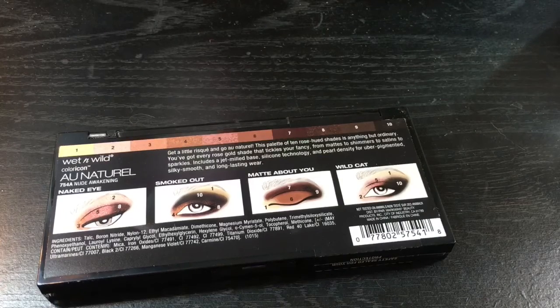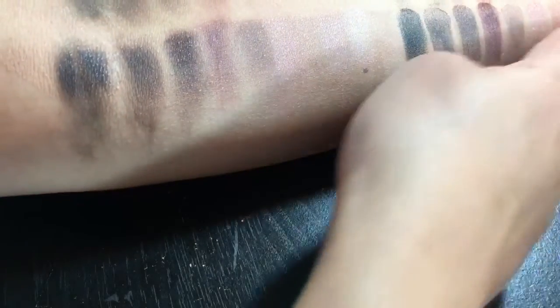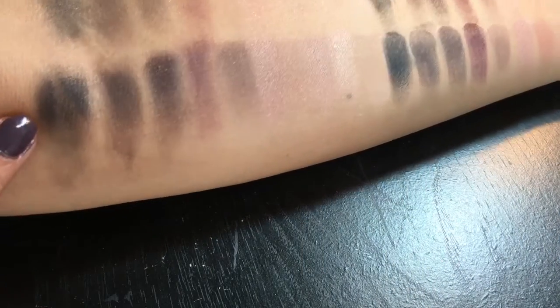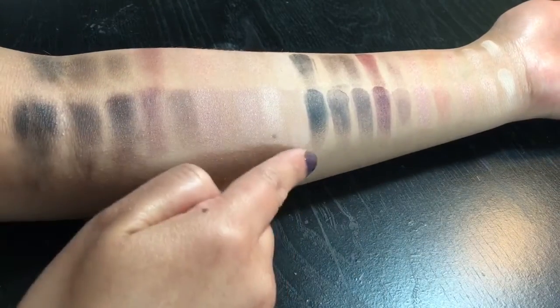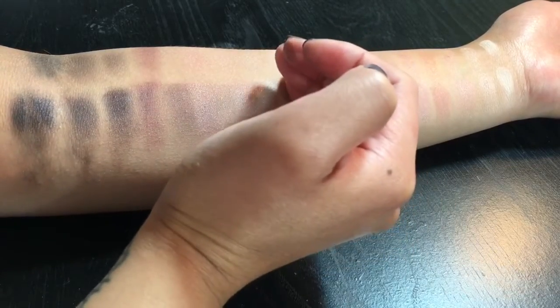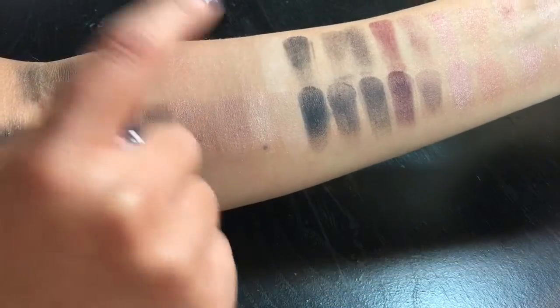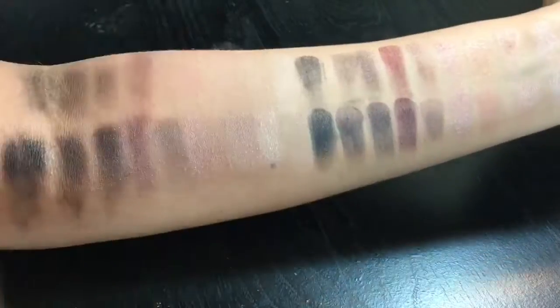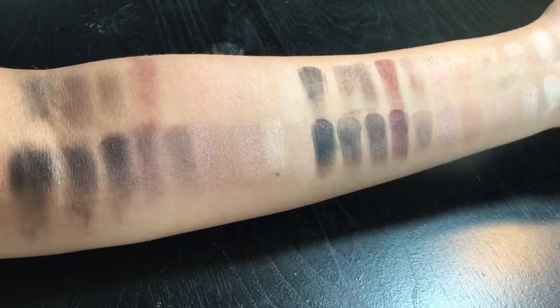Now, let's go ahead and move on to the swatches. This is what it looks like. So on this area, I have a base, which is a foundation. I set it with a loose powder. Let me just adjust my camera. Okay, that's so much better. So on this area, there is a base. This is the finger swatches from here to here. As you can see, they are very pigmented with or without base, which is amazing, especially the matte one. The matte one is always the one that's having a hard time showing up on our skin or being very pigmented, you know what I mean.